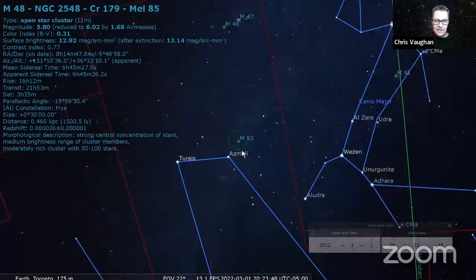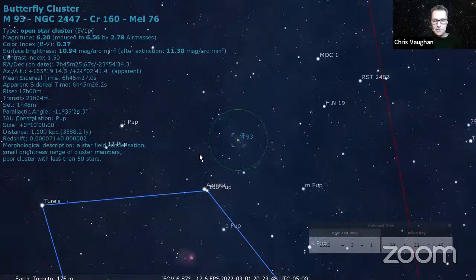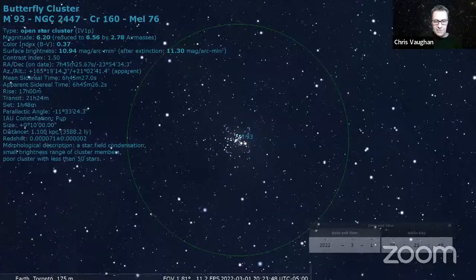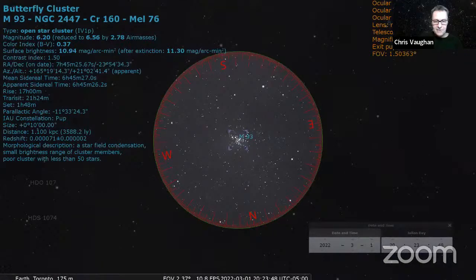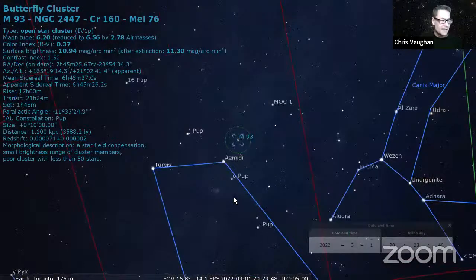This one, again, is not as bright. It's a magnitude 6.2. You can see it's pretty compact, so pretty condensed and concentrated, but it's not very big. So it's kind of a tiny little clump in that same field of view that I've been using. But yeah, any telescope will do for that one.